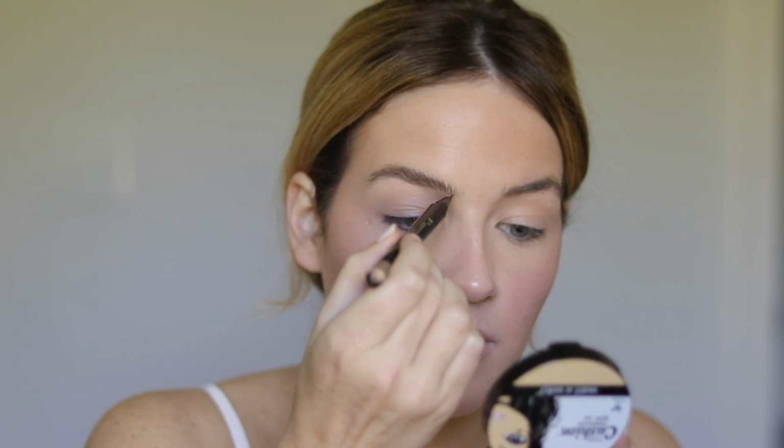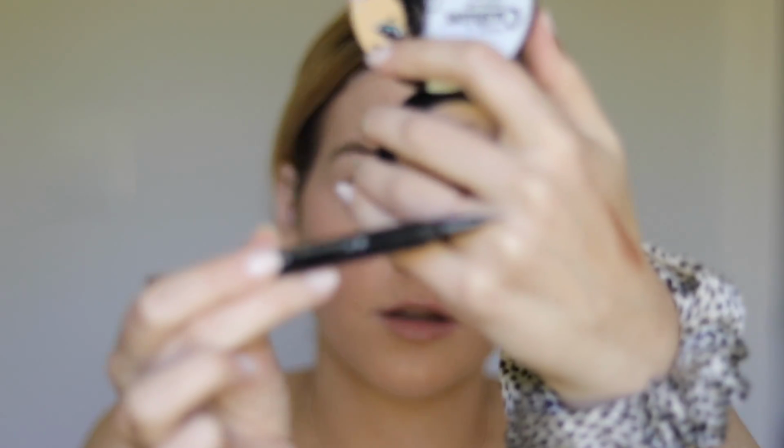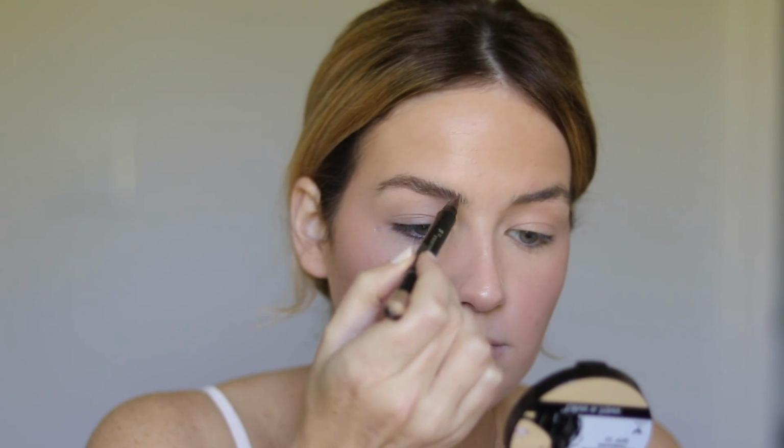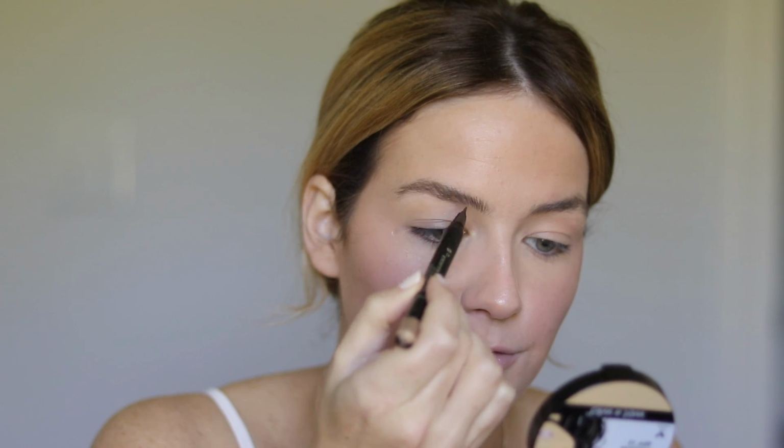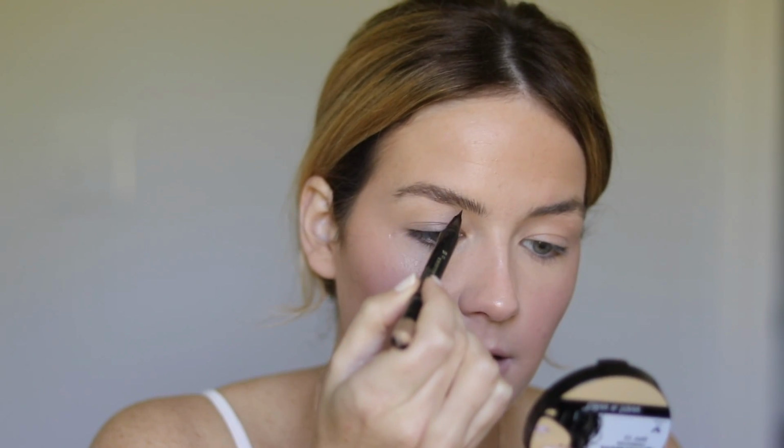Listen, I know this also isn't drugstore, but I want to use it because I actually like it. I know I go on about my brow powder a lot, but for more minimal makeup days, this product from MAC is really good. It's called the Shape and Shade Brow Tint. It's got one of those little marker style things, and it gives really defined brow strokes to your brows. So I'm going to do that.